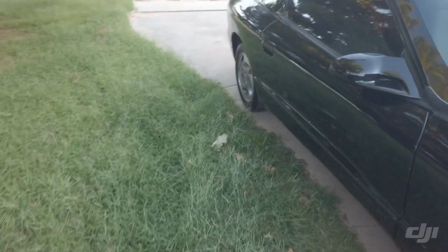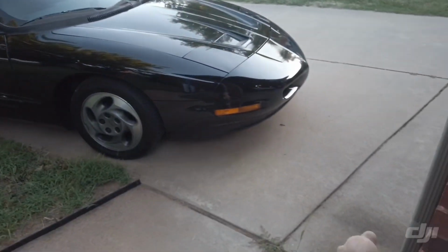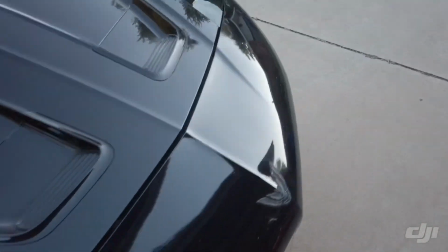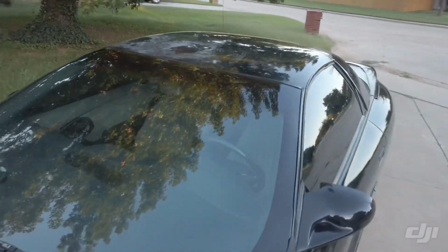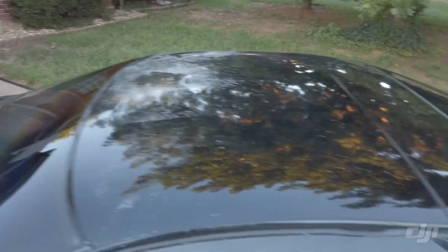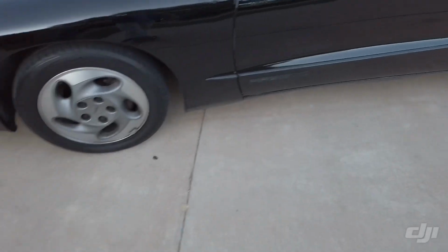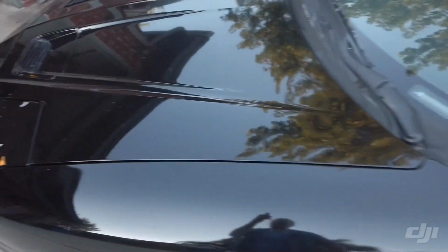'93 Firebird. This car has 59,000 original miles. But there's enough stuff to do. Paint peeling over here, paint peeling up on the roof. Horrible, horrible wheels. Couple dents on the hood. Enough stuff to get me going.